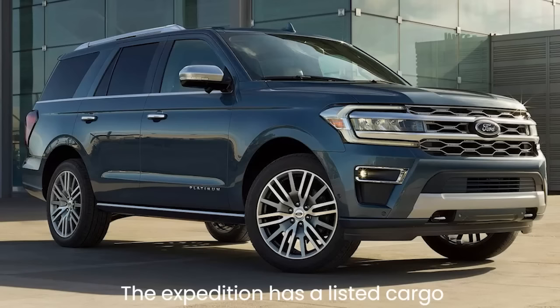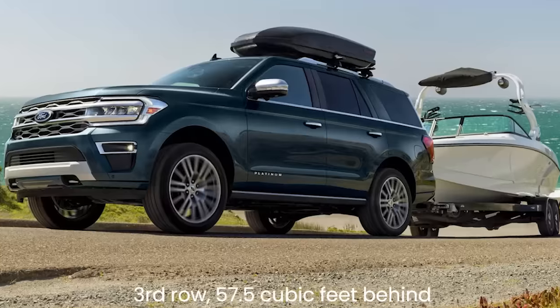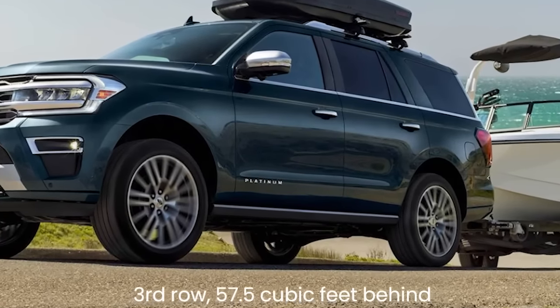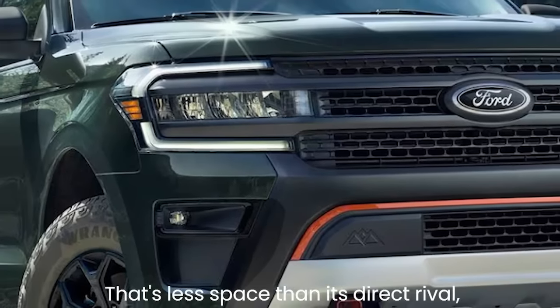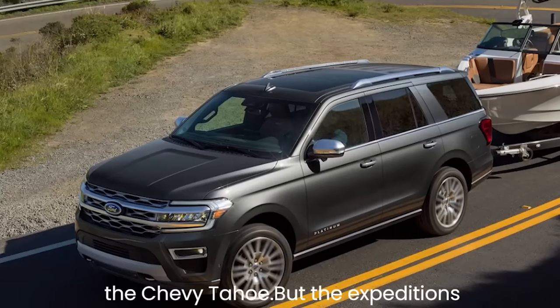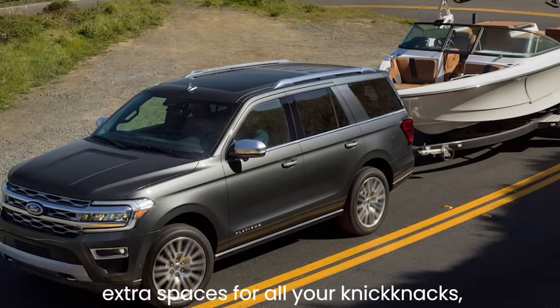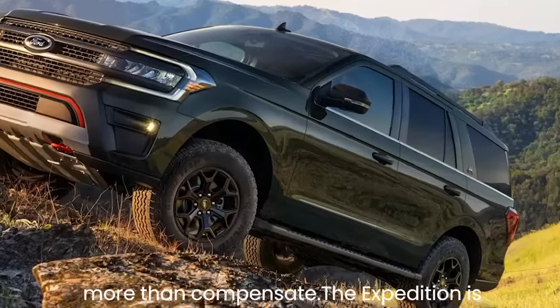The Expedition has a listed cargo capacity of 20.9 cubic feet behind the third row, 57.5 cubic feet behind the second row, and 104.6 cubic feet max. That's less space than its direct rival, the Chevy Tahoe. But the Expedition's extra spaces for all your knickknacks, plus its flexible seating arrangement, more than compensate.